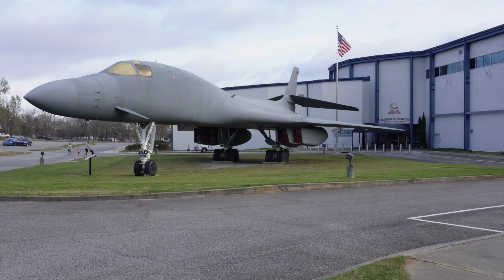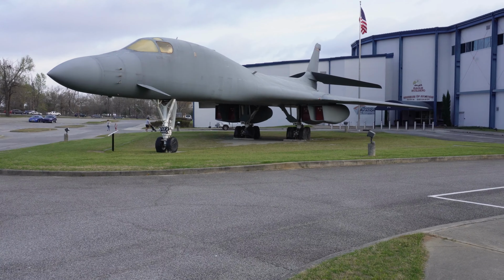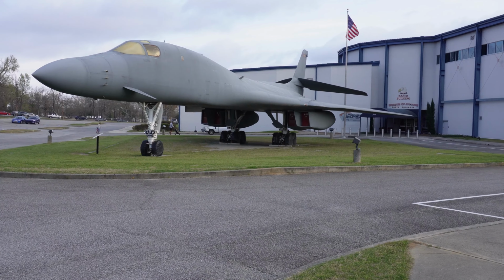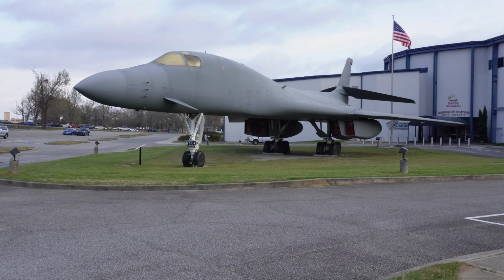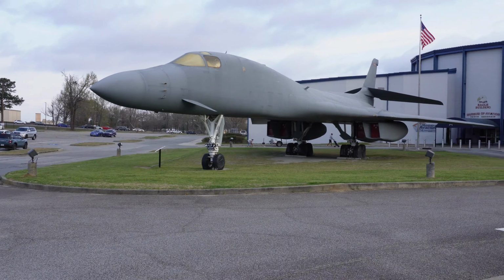They started getting deliveries of the B-1 in 1986. A total of 100 B-1B bombers were built, the last one delivered in early 1988. It's also got some firsts for the Air Force in that it's the first all-digital electronic aircraft. So all of the electronics on board are digital electronics.